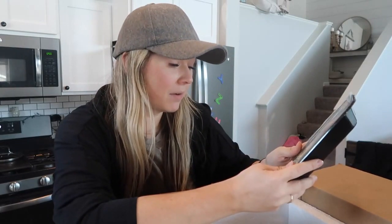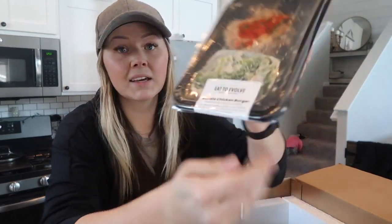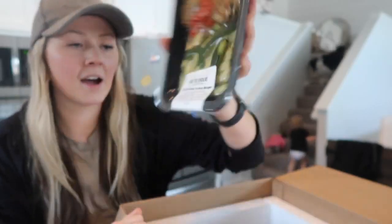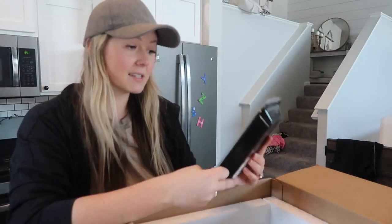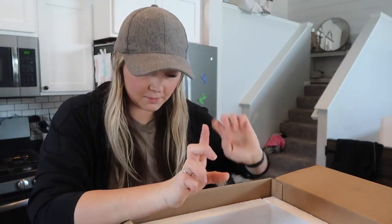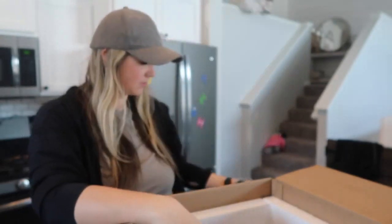This one is buffalo chicken burger. Ooh. With broccoli and bacon salad. That looks delicious. So next up, I have the bruschetta turkey burger with grilled zucchini planks. Then we've got some Cajun chicken thighs and broccoli. This is definitely a meal that I've eaten many times. Steak tips, peppers, and onions. Ooh, also a favorite of mine.